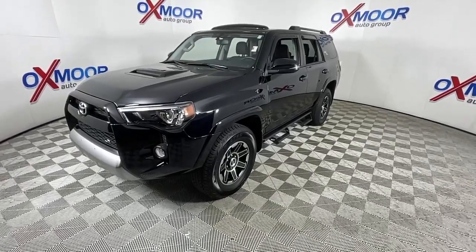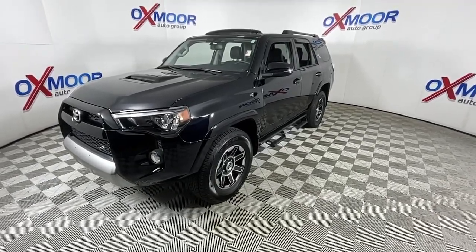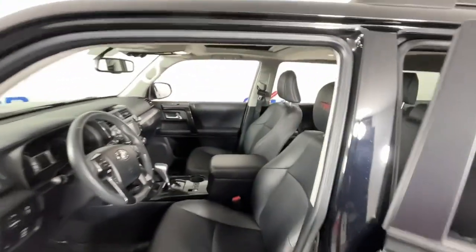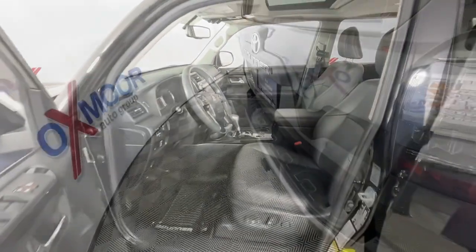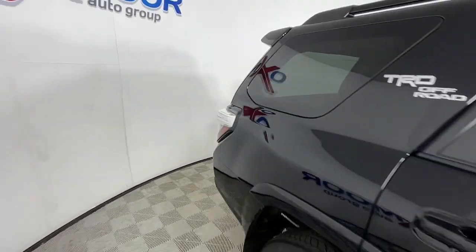These are just some of the great options this vehicle comes with: all-wheel drive, keyless entry, fog lamps, power driver seat, electronic stability control, aluminum wheels, intermittent wipers, tire pressure monitoring system, trip computer, power windows. Feel prepared for every adventure in this capable 4Runner.